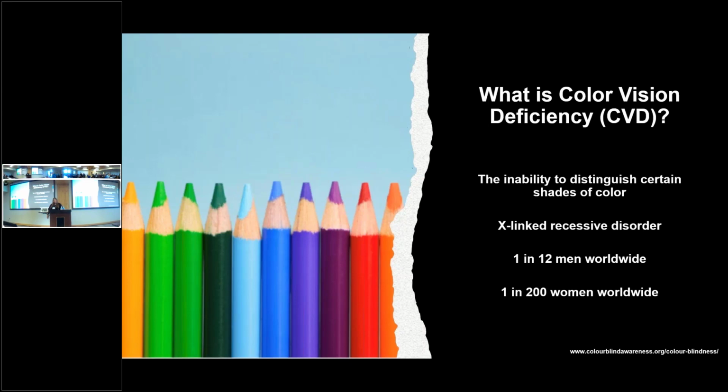It is an X chromosome disorder. I'll talk more about what that means. 1 in 12 men worldwide have color vision deficiency, and only 1 in 200 women, and that is due to it being an X-linked recessive disorder. For women to have color vision deficiency, you would have to have a father that has color vision deficiency and a mother who is a carrier. Men usually get it passed down from the mother, and they only get one X. They get the X chromosome from their mother and the Y from their father, so they have a higher chance of having that mutation on the X chromosome. For women, both X chromosomes would have to have that mutation.